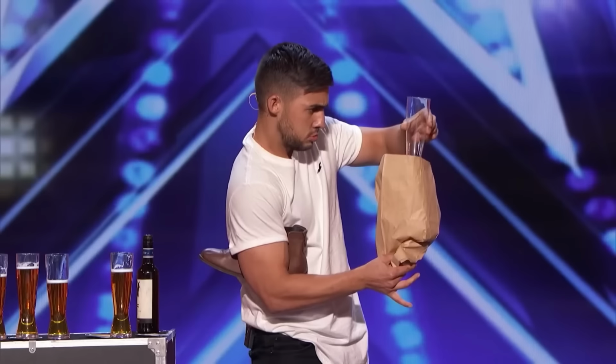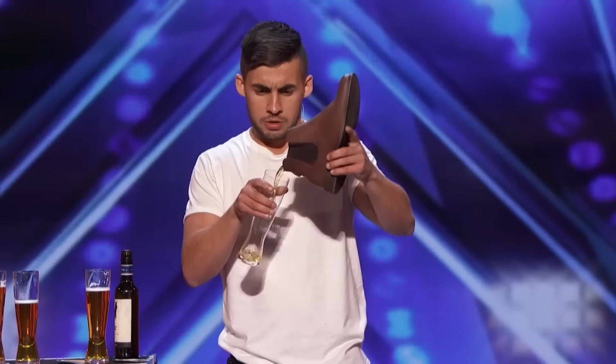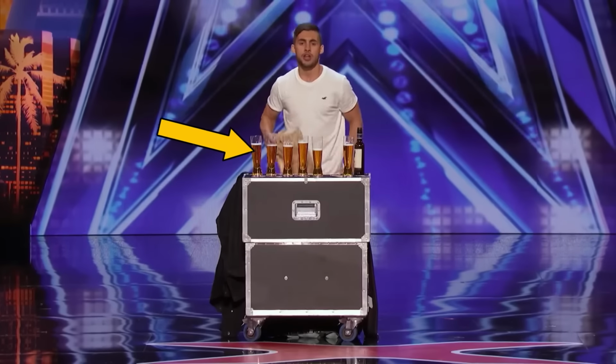Now, we come to the last part, where the magician takes out an empty glass from the bag and then fills it with beer from his shoe. As you can see here, the magician retrieves the bag from behind the table.